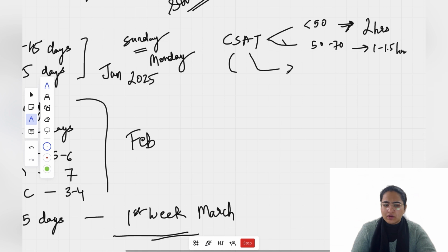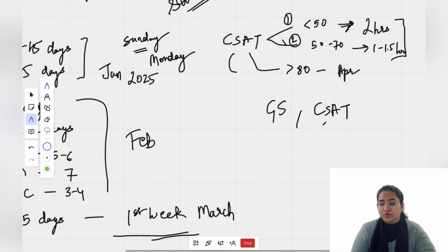And if you are scoring above 80, you can delay your CSAT preparation to, let's say, March or April. April would also be enough. But if you are lying somewhere in the first two categories, then please start your CSAT preparation as soon as possible, because clearing the GS cutoff without the CSAT cutoff will land you nowhere. So that we have to keep in mind. So alongside the GS papers, dedicatedly give 1 to 2 hours to CSAT.